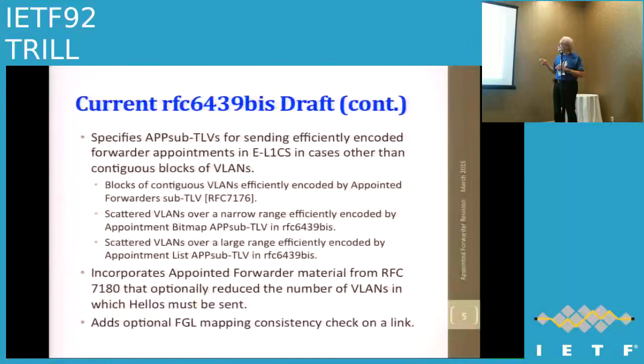What else does this do? It also specifies some appointed forwarder sub-TLVs you can use in this EL1 CS-LSP, which are more efficient encodings. Currently it uses an encoding which is efficient for blocks of contiguous VLANs, that's ones with sequential VLAN numbers, and that's defined in RFC 7176, and you can use those wherever you want in Hellos. But if you have scattered VLANs that are not contiguous, it's not very efficient.